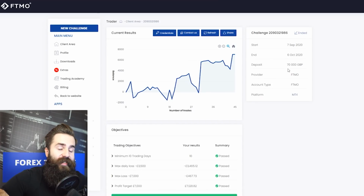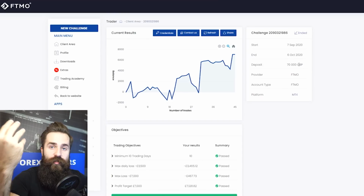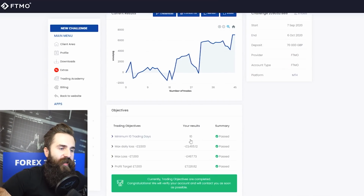Deposit for this challenge is 70,000 British pounds, so that's like our highest tier of the challenges. Of course, this is with sort of our new currency that we have added, British pound. Now this trader finished in 10 trading days.